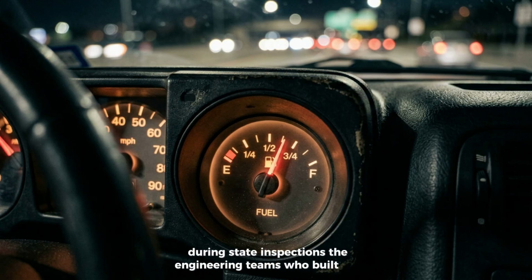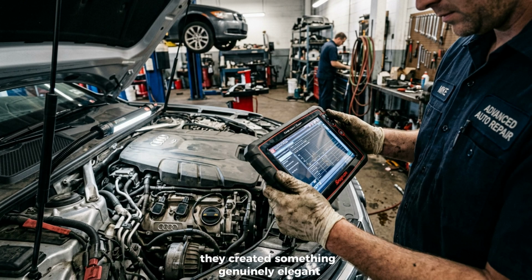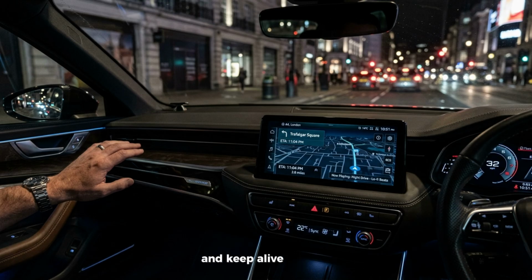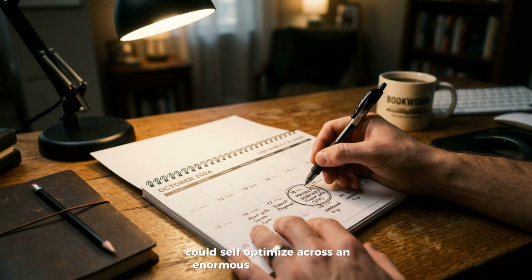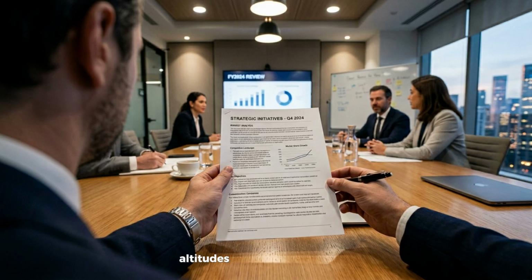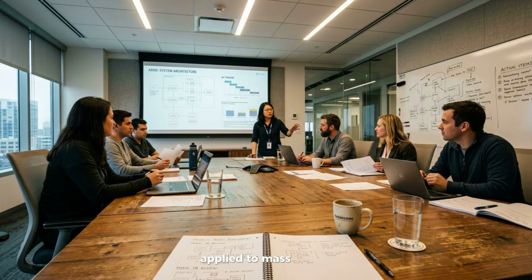The engineering teams who built the OBD2 adaptive learning system were brilliant. They created something genuinely elegant. The adaptive fuel trim and Keep Alive Memory framework meant that a single engine calibration could self-optimize across an enormous range of driving conditions, altitudes, fuel quality variations, and component wear patterns. It was a masterpiece of adaptive control theory applied to mass-market engineering.